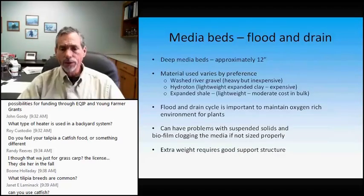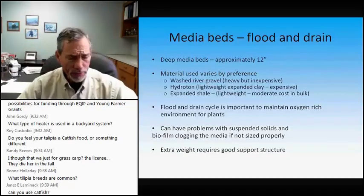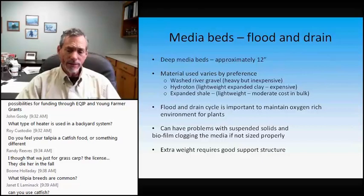The third option that you see most commonly out there are called media beds, or flood and drain. It's basically a container, whether it's a square table or half barrels of blue barrels. They're basically about 10 to 12 inches deep. They are filled with gravel or some other media.